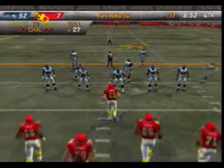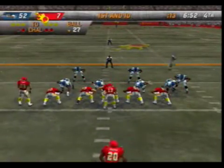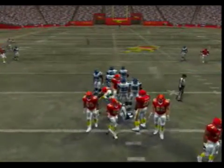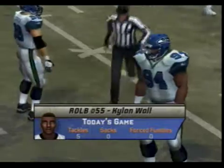First and 10. Ball on the 27-yard line. The Seahawks with a 4-man front. Hand it off to the back. Jennings manages a yard or 2 on the play. Delay of game on the play.